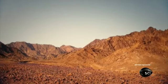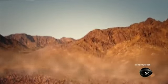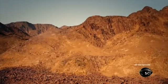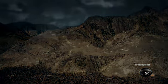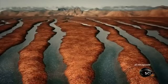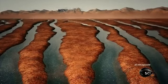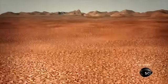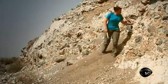Millions of years ago, a crash of two continental plates thrust the Hajar Mountains 2 miles upwards. Over millions of years, water raining down on their peaks ripped rocks away from the mountains and washed them all the way to Dubai. Here, they formed a thick layer of rubble. It's still visible today, where a road cuts through the hills.